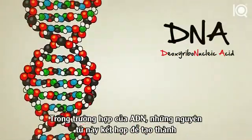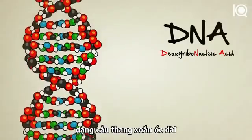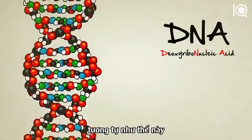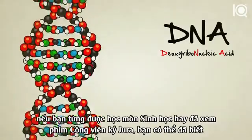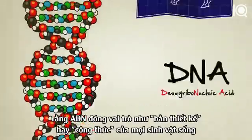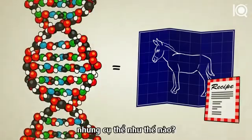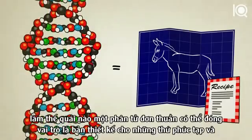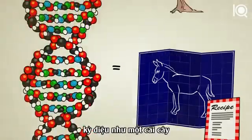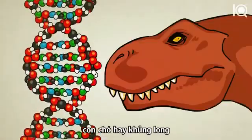In the case of DNA, these atoms combine to form the shape of a long, spiraling ladder, sort of like this one here. If you ever studied biology or saw the movie Jurassic Park, you probably heard that DNA acts as a blueprint or a recipe for a living thing. But how? How on earth can a mere molecule act as a blueprint for something as complex and wonderful as a tree, a dog, or a dinosaur?